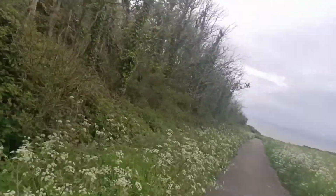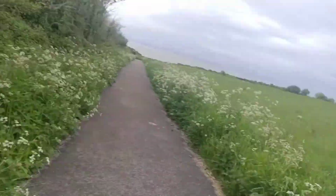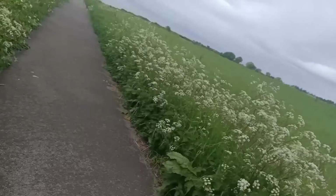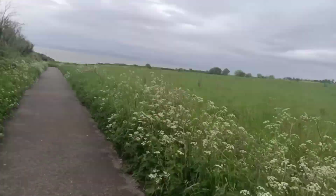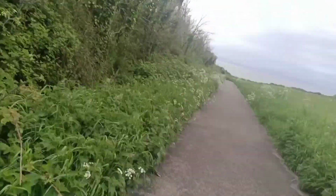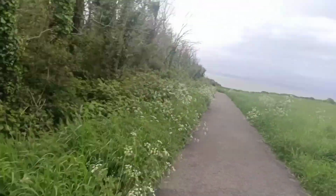Falling tree. It says you need to be low down to see it as well. So when you're in the right spot, you might want to sit down. Hopefully we find this one.